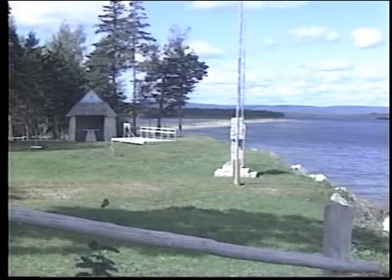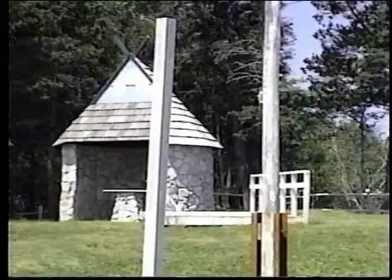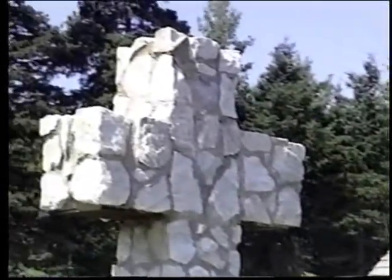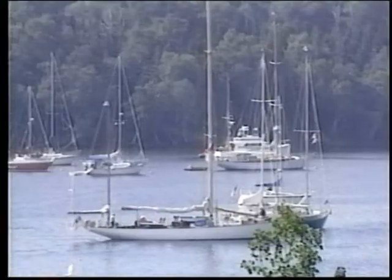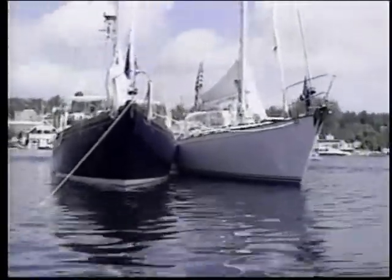Five miles down the shore is the Malagawatch Reserve, where many Mi'kmaq families spend their summers. The Bras d'Or Lakes are the heartland of the Mi'kmaq nation. That was great fun. There are too many spots to name.